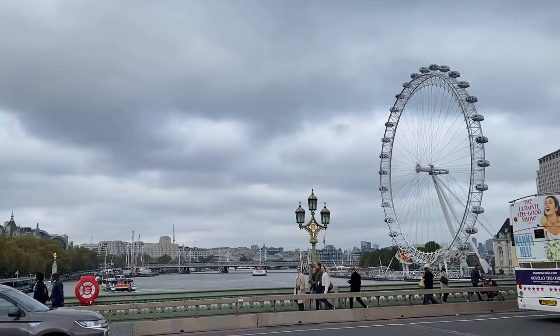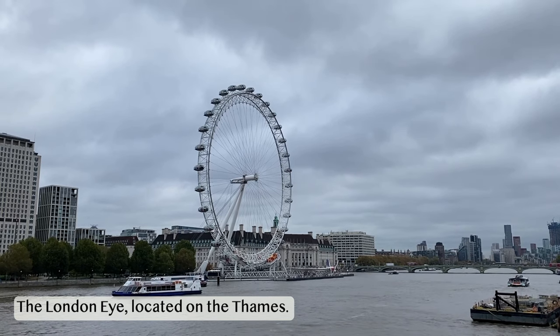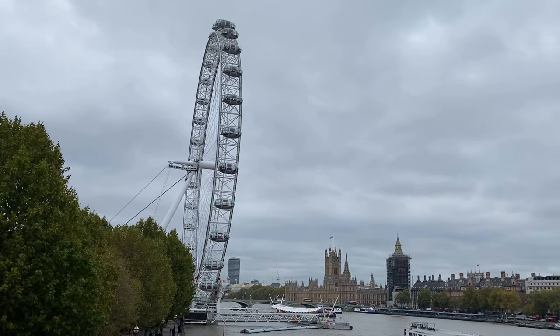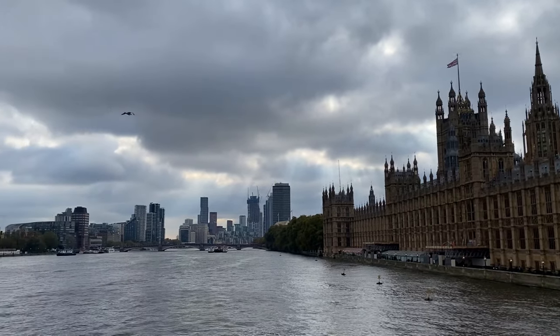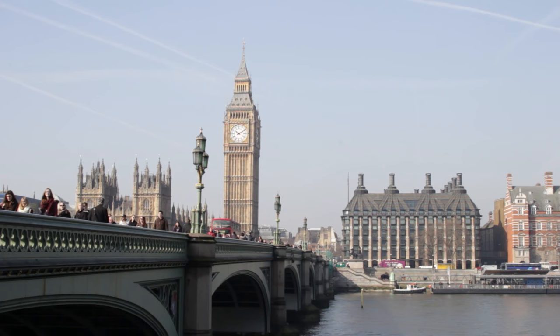At 443 feet high, the London Eye offers visitors some of the most spectacular views of London across the River Thames to Parliament House and Big Ben. Speaking of which, Britain's House of Parliament and Home of the Government are located on the banks of the Thames. Big Ben is the name given to the giant clock, which can be seen for miles.